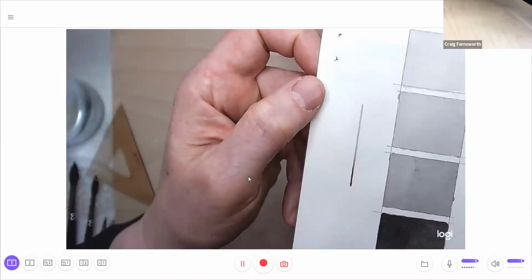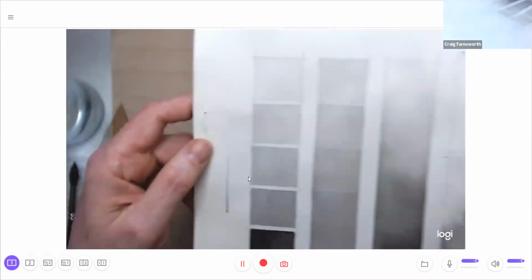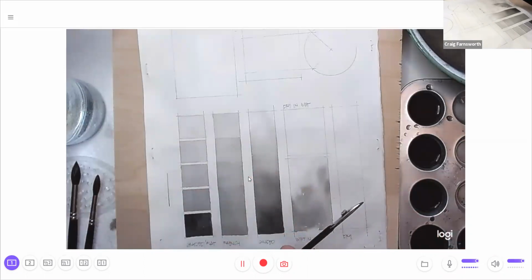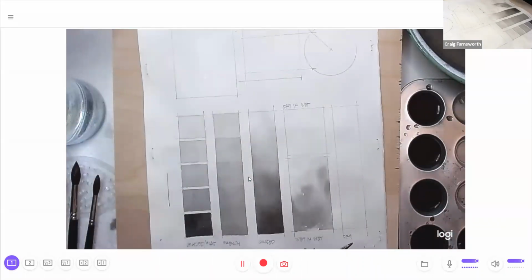So I can do a nice graded wash with a ruling pen and a fine brush. And that's an excellent resource as well. So I would say the ruling pen is a great tool. You don't use it on every painting, every illustration, but when you need it, it's great to have it available.